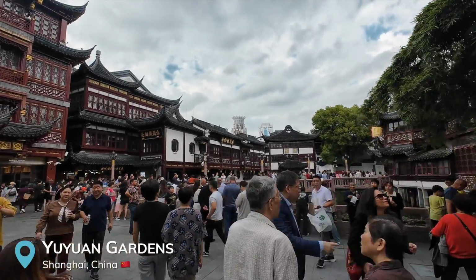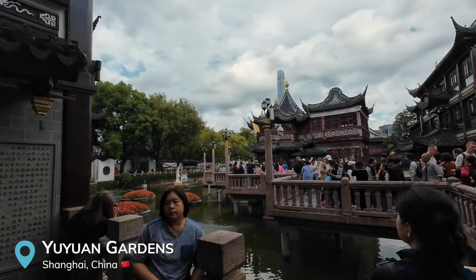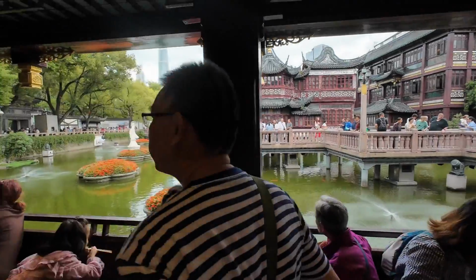There's so much beautiful architecture and greenery here in Shanghai, which I didn't really expect. So we're right here in the Jiujiang Gardens, and it's beautiful here. The architecture here, the koi fish, everything is nice.